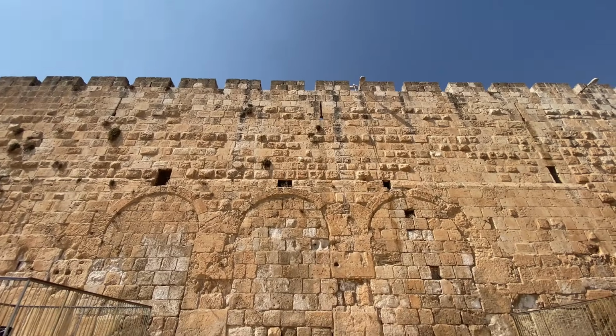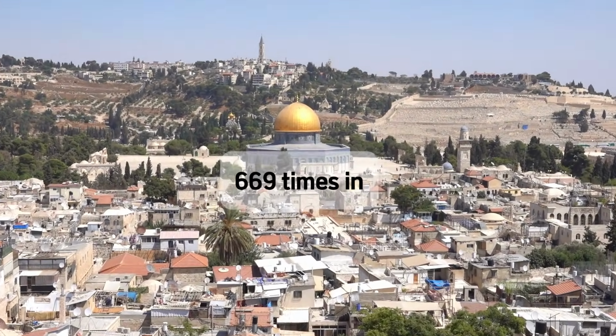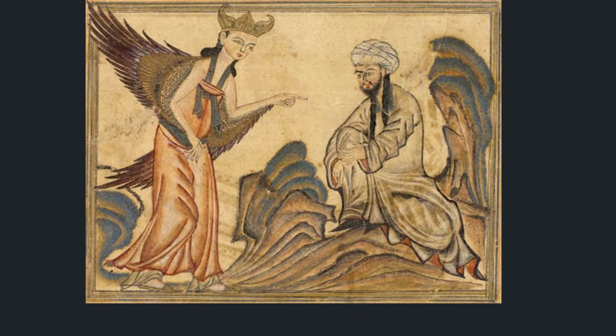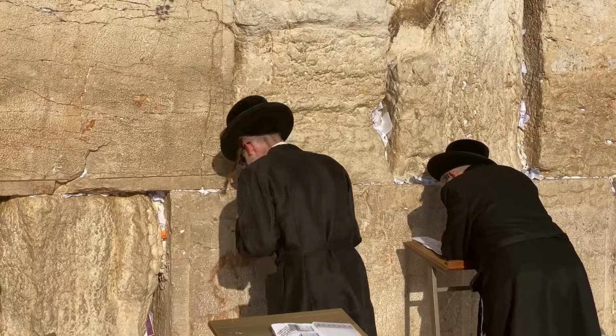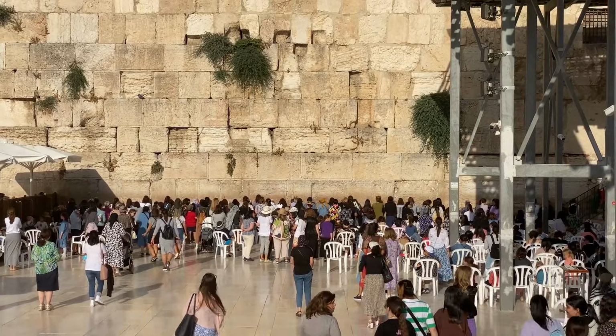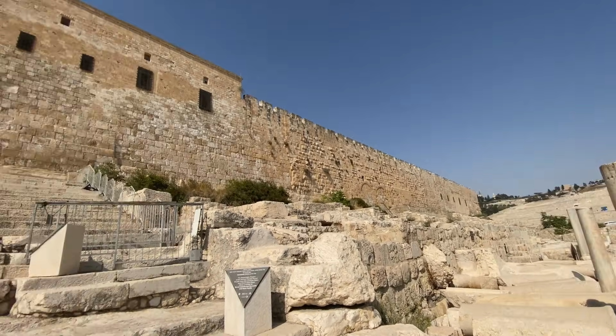It's important to note that the city of Jerusalem is mentioned 669 times in the Jewish Torah, but is not mentioned even once in the Quran. For Jews, the Temple Mount is the holiest site, symbolizing the deep and historical connection between the Jewish people and the land of Israel.